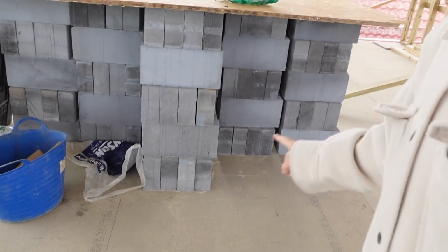Dom said tomorrow he's going to be using all of these blocks to build up the blockwork at the sides. So there has been such huge progress since last week, which is amazing. And because we haven't been here for 2 days, it feels like they've done even more, which is very exciting. So yeah, I'll be back again tomorrow to show you what's going on then.